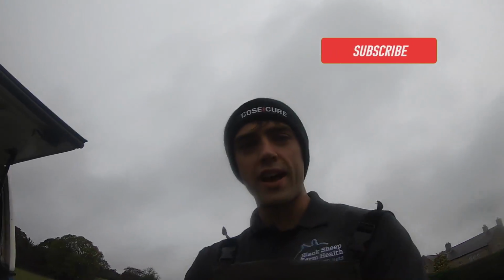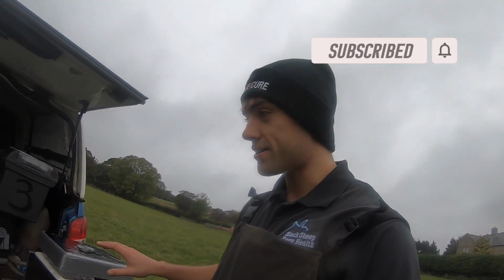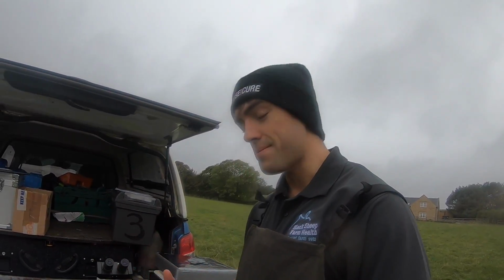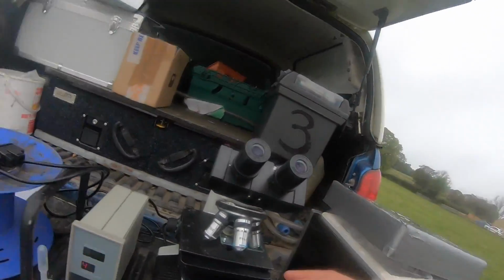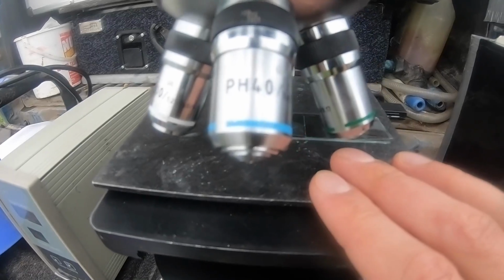We didn't get much of a run out this kit, but I'd show you it because I thought you might be interested. So first things first, we have the microscopes. This is something called a phase contrast. Basically means you can do a little bit more with it. Don't ask me anything more than that. On top of it, we've got a heated stage. So that actually is a warm platform.